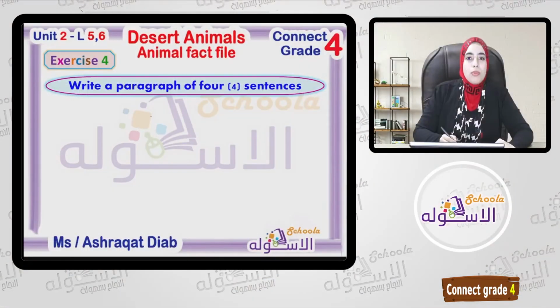Now we are moving to the most important part, which is writing. That we need to learn how to write a paragraph of 4 sentences. ازاي اقدر اكتب paragraph مكون من 4 sentences من 4 جمل.